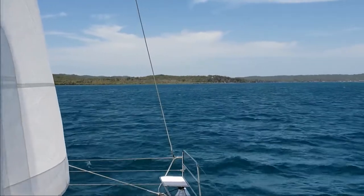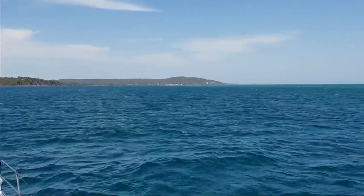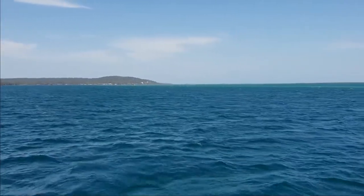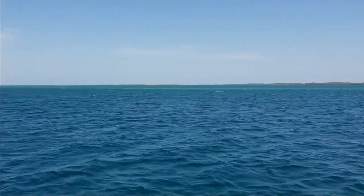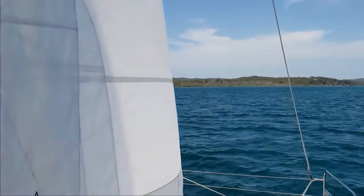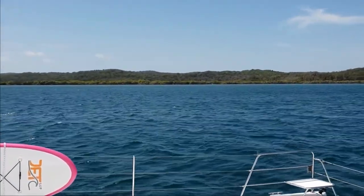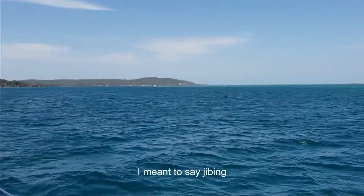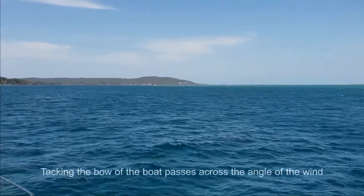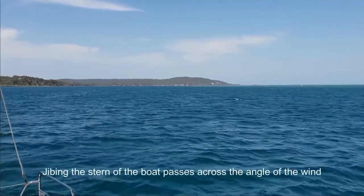So we've got beautiful downwind sailing down through the Great Sandy Straits between Fraser and the mainland. Just so smooth. It's beautiful. That's Fraser Island over there. So we're having to do a lot of tacking to get through this because it's only a narrow bit of water that we can actually get through. It's nice not having the motor on, it's peaceful and quiet.